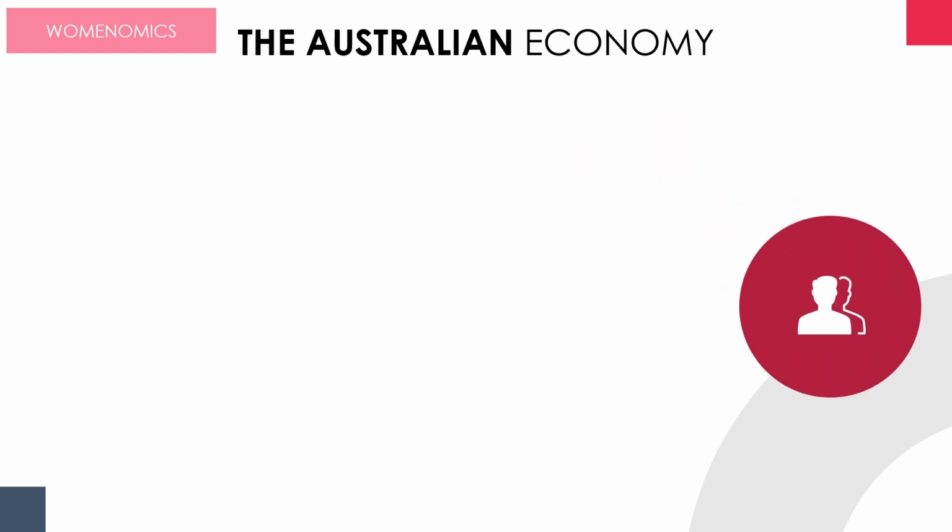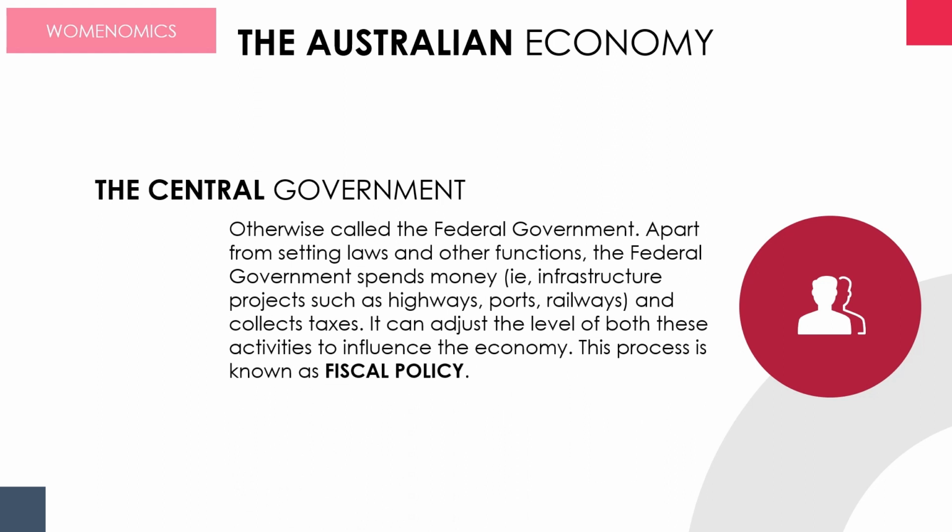Coming next to the central government. So in Australia, the central government is referred to as the federal government as opposed to state and local government. Apart from setting laws and other functions, the federal government spends money, and that would be on projects like infrastructure, highways, ports, railways, and of course, the federal government collects revenue, known as taxes, and it can adjust the level of both of these activities, which, as you can get a sense, influences the economy.